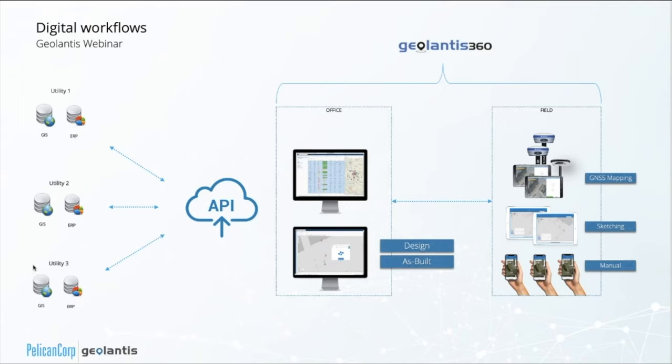We have done that in the Netherlands because they are, I would say, the most advanced in the world. They have all this process digitized, and from October on, everyone has to use GNSS for data collection. That's very interesting. They are really pushing that.